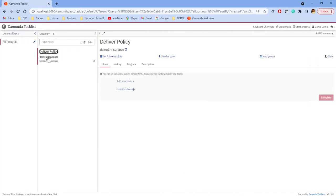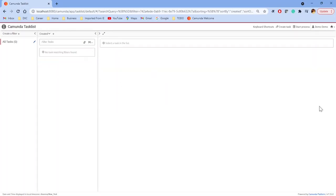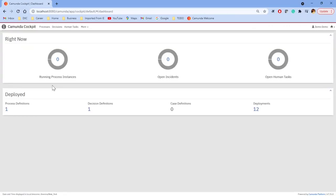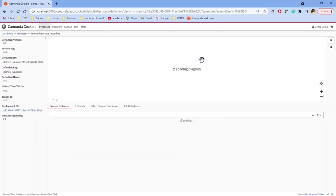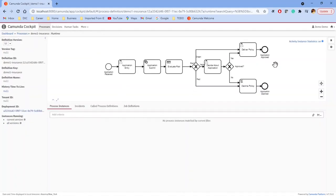So I'll go back to the task list and take this task for the manual delivery of the policy. I'll claim it because I don't have to put any entry here. I'll just mark it complete. And this way, if I go back to the cockpit, that instance is completed, the process has no running instances now, and I can see this visually too.